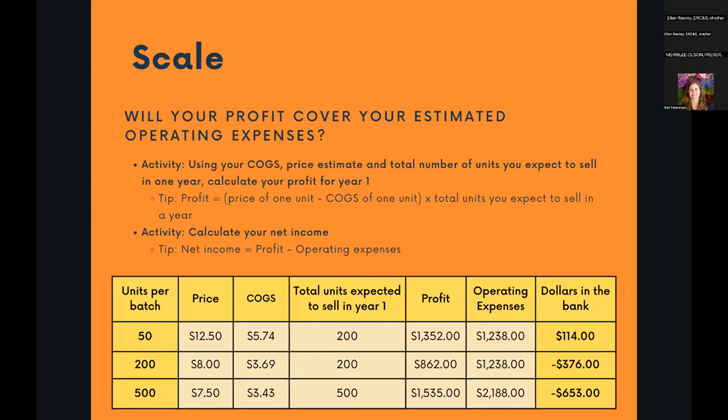The dried herb products, as you can see, definitely need to go back to the drawing board on this one, and that's okay. I think it's better that we figured it out here before investing more time and money in trying to make this work.